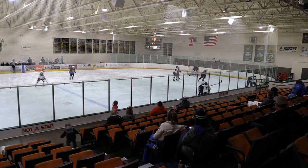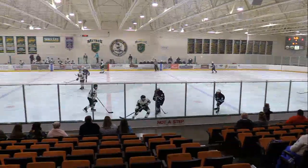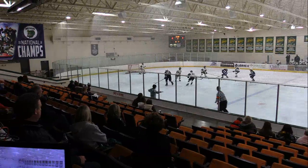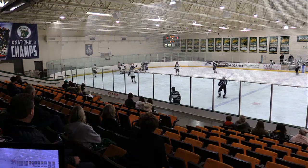Full strength for Sioux City. 3:30 left in the third period. Metros need a goal. Here comes Kansas City across the blue line. They stop, they take a shot. Bouncing in front. A rebound, another shot, another rebound, and a goal by number 13 in front.